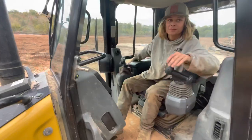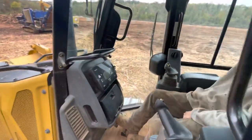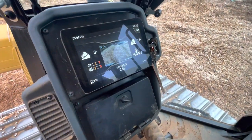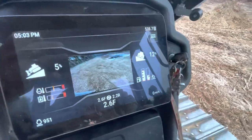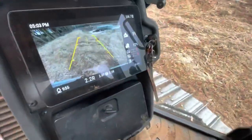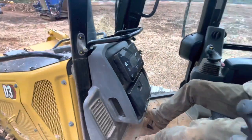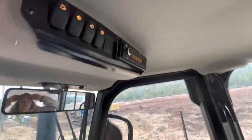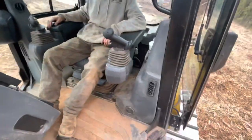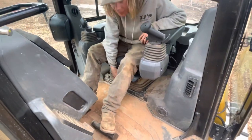Showing everybody how fancy this dozer is. You want a test drive? Test drive it. It's got a backup camera too. Man, that D6 we got looks like a dinosaur. It's a pretty nice little seat there too. Got an airbag.